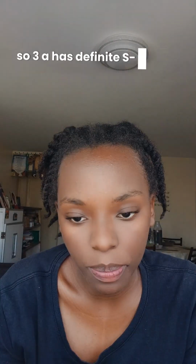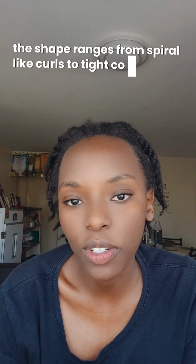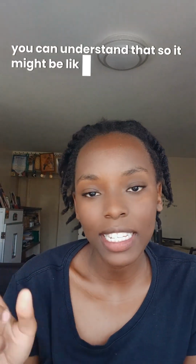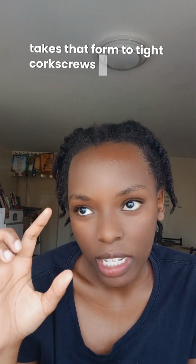So 3A has definite S shapes, but in 3B the S's start shrinking, and they become less definitive. The shape ranges from spiral-like curls to tight corkscrews. You can understand that. It might be like stairs, you know, the spiral kind of stairs. Yes, it takes that form to tight corkscrews.